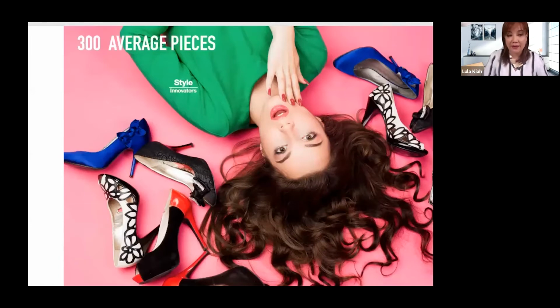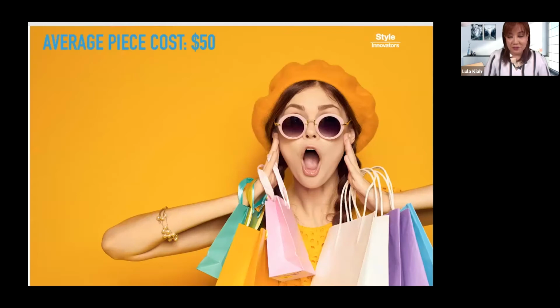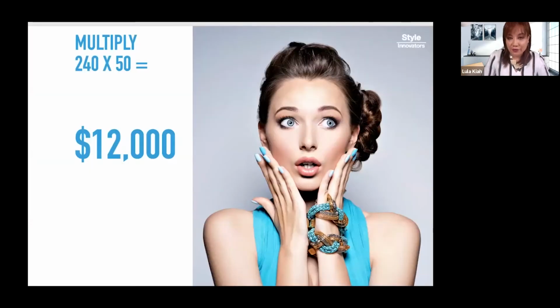She has 300 pieces of clothes in the wardrobe. She paid an average of $50, and she only wears 20% of those clothes. So 240 pieces is what she has left in the wardrobe. You multiply that by $50 and she has a waste of $12,000. So this is how we start every time we're working with a client.